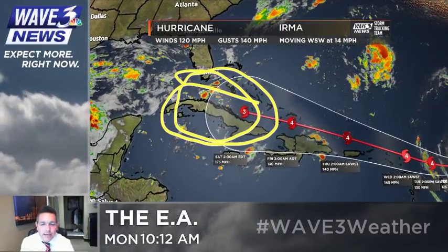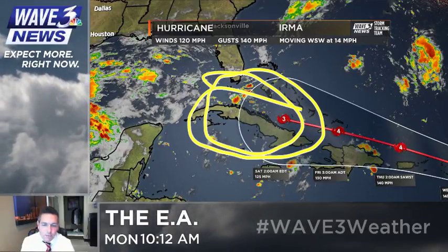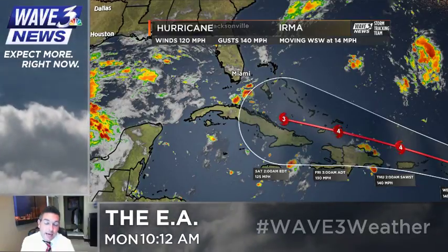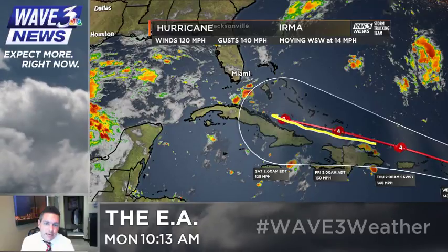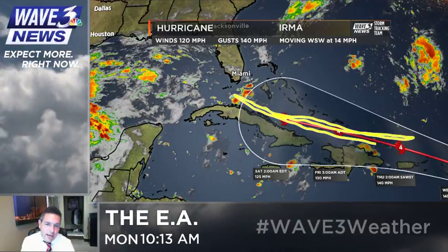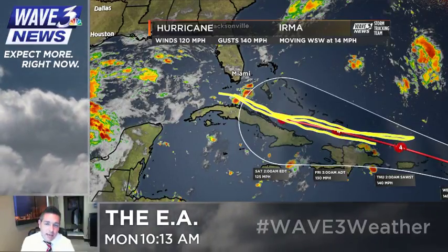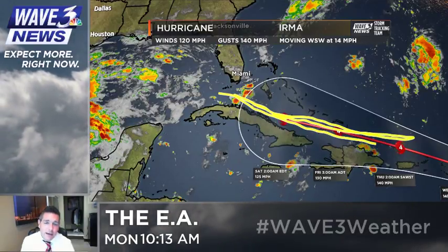The reason I'll point it out is that Cuba is a very mountainous area here. All right, even if it were to impact a little more of Hispaniola in general, it has a tendency to tear apart these hurricanes. So if it can avoid Hispaniola and Cuba in general and try to stay over the open water, the water is certainly warm enough to maintain itself as a major hurricane and certainly a Cat 4, maybe even Cat 5 status.